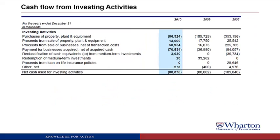Now, here is the cash flow from investing activities part of the Vulcan cash flow statement, which I pulled out of the report. Top line is purchases of property, plant, and equipment. And as we saw earlier with the free cash flow calculation, this has been dropping precipitously, suggesting that in the last couple of years, Vulcan has severely cut back on their investment in property, plant, and equipment, which is probably not a good trend.